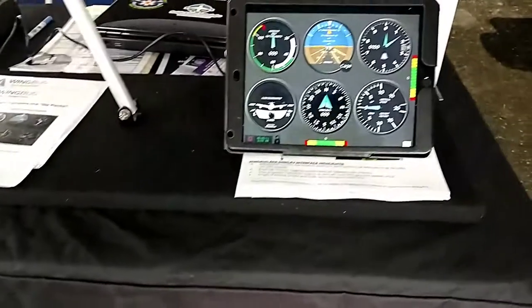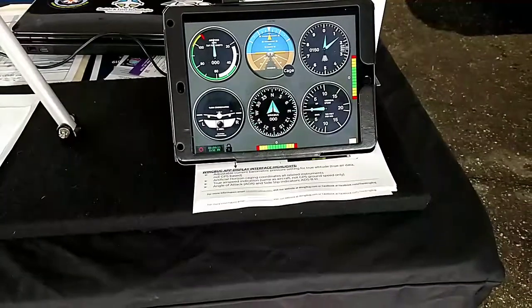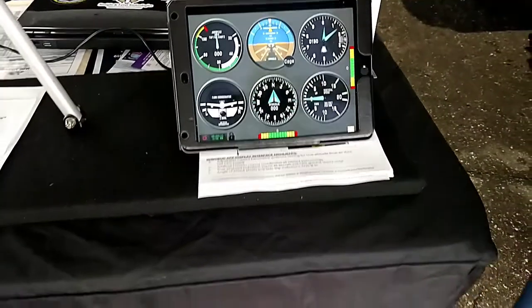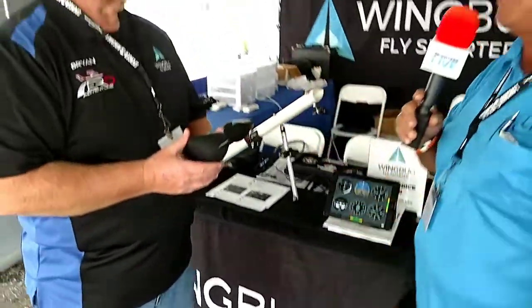Wow, all of those instruments and everything, it must be incredibly difficult to mount all of that. How do I go about this? What do we got? Cables and power and everything else? How do I put this in? Actually, there's no cables, there's no wires. It has a lithium-ion battery, so it's got a 12-hour battery life. All you do is push a button and turn it on and off.